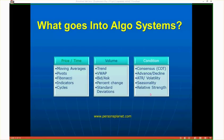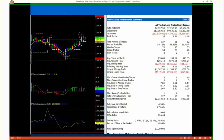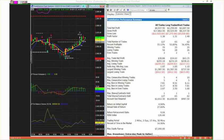Seasonality and relative strength. Now, what about automated strategies? I was talking about, when we take a look at automated strategies, this is an old system that I had, and this was based off a high close doji, and it had, as you can see, a 1-to-1 risk reward ratio.